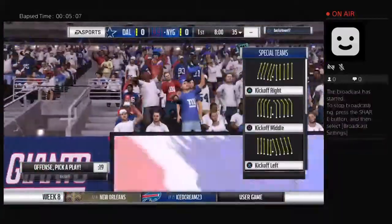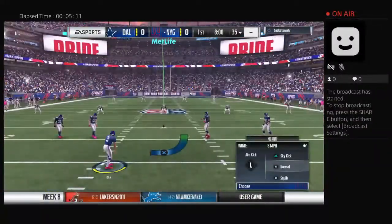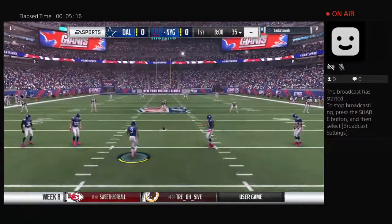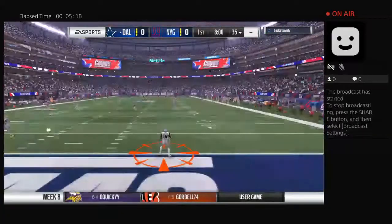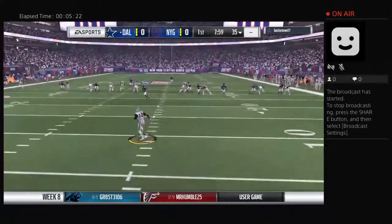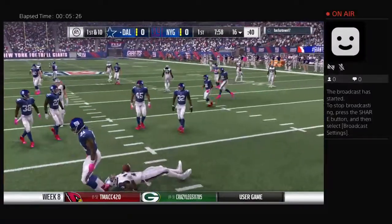Set for the call of this Week 8 matchup, let's bring in our commentators, Brandon Guyton and Charles Davis. All right, Larry, EA Sports coverage of the NFL finds us at MetLife Stadium in East Rutherford, New Jersey. Tonight, we've got a great Sunday night matchup between the Dallas Cowboys and the New York Giants.